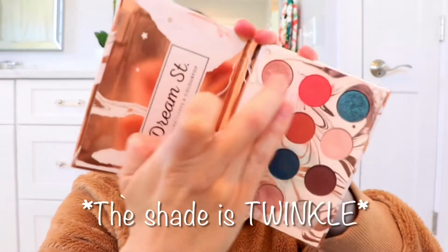All right, I'm gonna take that shade Shooting Star. I'm gonna put it all over my lid and just blend it into the crease where I put the other shadow down. It is such a pretty, pretty color. I wish ColourPop had this exact shade in a Super Shock shadow. Maybe they do, I just haven't found it.